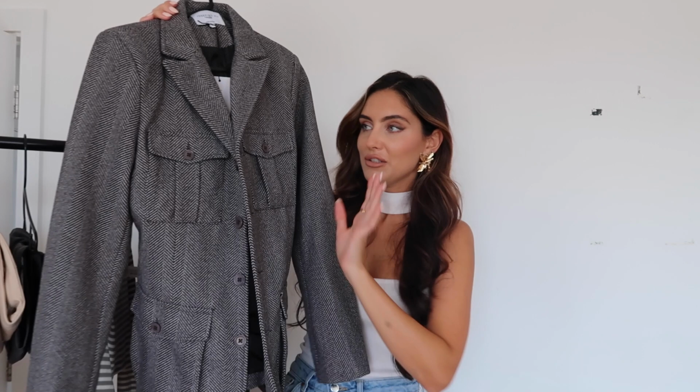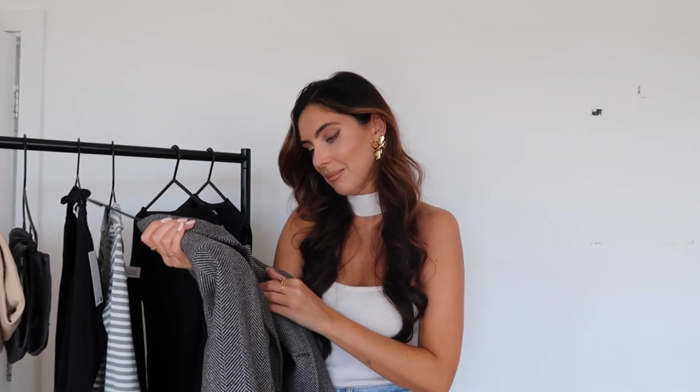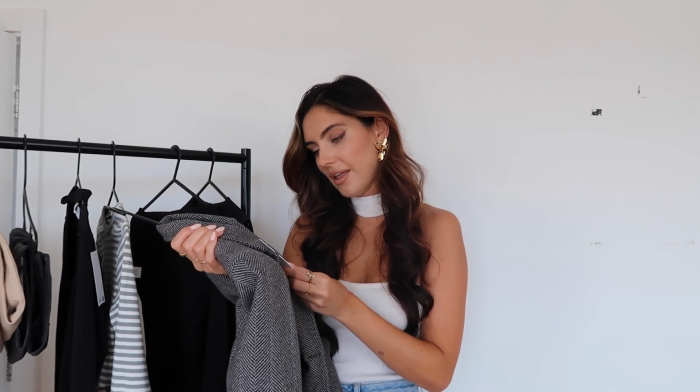Another one that I was eyeing up for such a long time and it kept going in and out of stock is this little blazer. So it's kind of like a blazer, but it's also a top. I don't know how you would describe it. I think it's a blazer top, but they've got tweed jacket written on the tag, so it's jacket, coat. I'm Welsh, so jacket, coat, blazer, it's all the same thing.